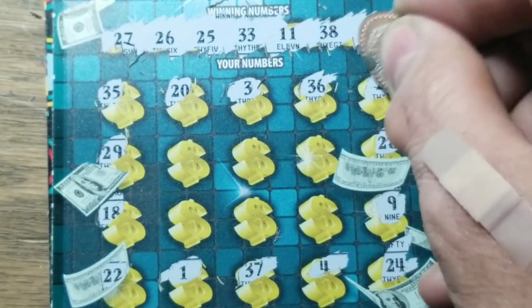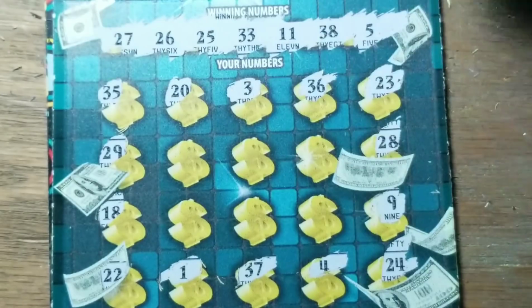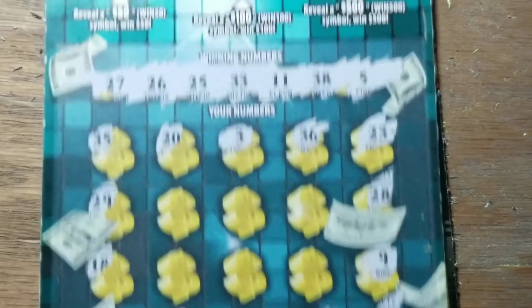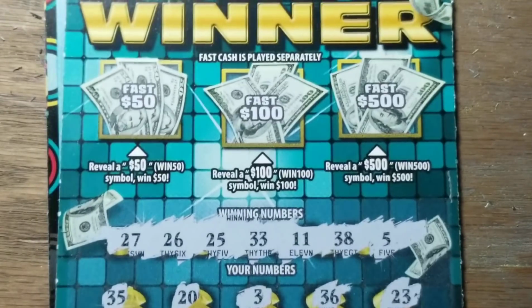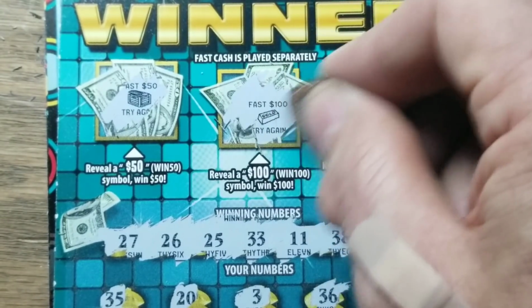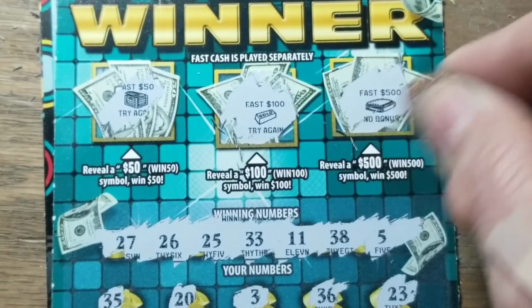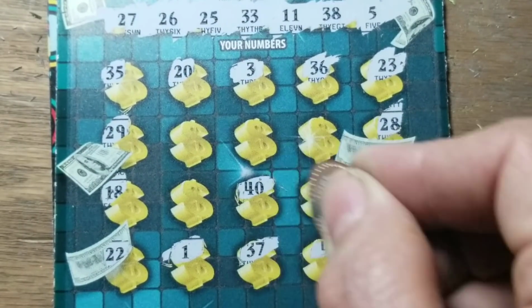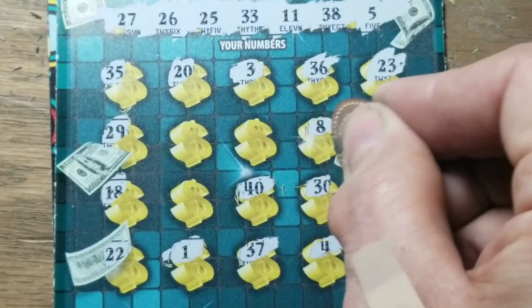25, 26, 27. I don't hate to see that happen. 5, 11, 25, 26, 27, 33, 38. No. Let's check the bonus section. Can we find a cash amount up here? No 50s. No 100. And no 500. Six pots left. We're running out of room on this game here altogether.